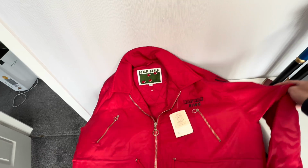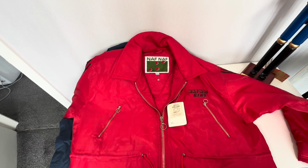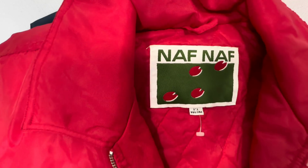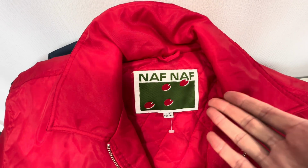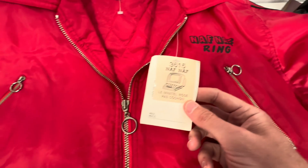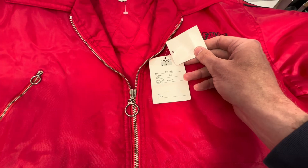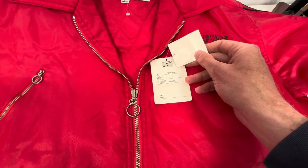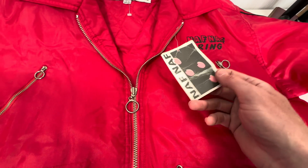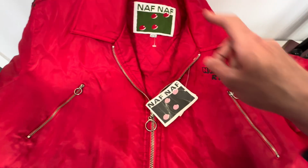Now, I picked up Naf Naf. It's been ages since I've found anything Naf Naf. I'm not familiar with this sort of brand of Naf Naf. It says Naf Naf ring there, and it's got this on here. It's vintage, obviously. Now, we all remember, or most of us do, the Naf Naf stuff from the early 90s. This is kind of a little bit of a different brand.